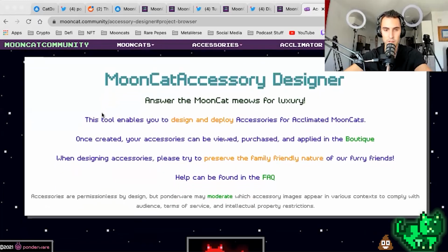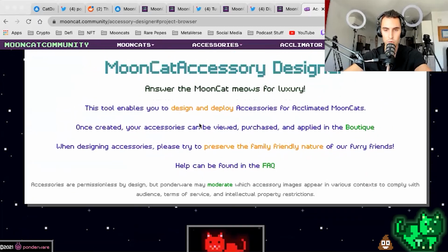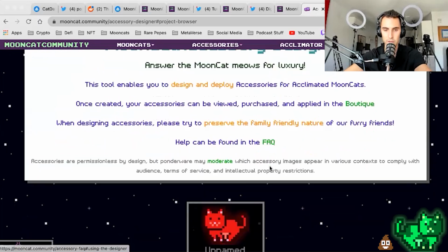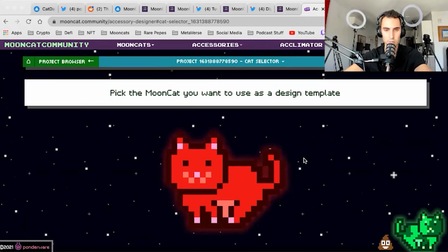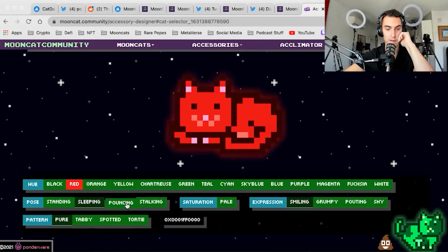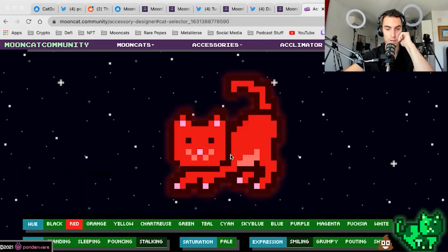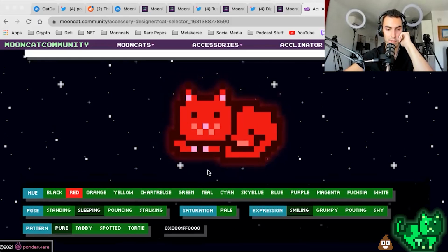So the MoonCat accessory designer, again, anybody can join this however you want. There are tools that can help you deploy it, and there's an FAQ that covers everything as well. I assume you just hit new project, pick which one you want to design, and then go through these poses and hues. I believe when you create pixel art, you have to design it specifically for all 4 different poses: standing, sleeping, pouncing, or stalking. As you see, the hands and the feet are in different positions, so whatever you're building, you need to be very aware of that.